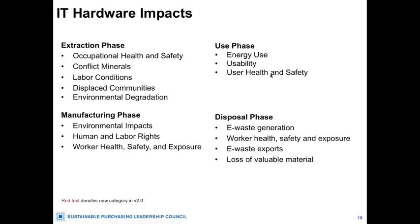And two, if we're only focused on the use phase and an organization is thinking, I'm in this only to save money, and so I'm thinking about how to simply reduce the energy that goes into running my IT products, those organizations are missing a whole lot of the impacts that, as a purchaser and an end user of these products, they have a responsibility in addressing.